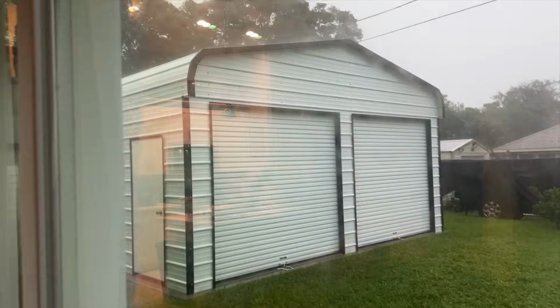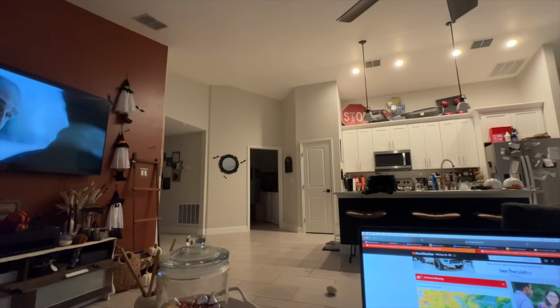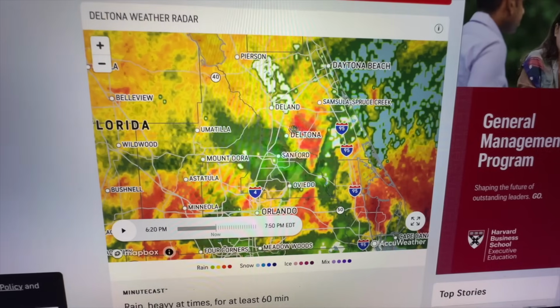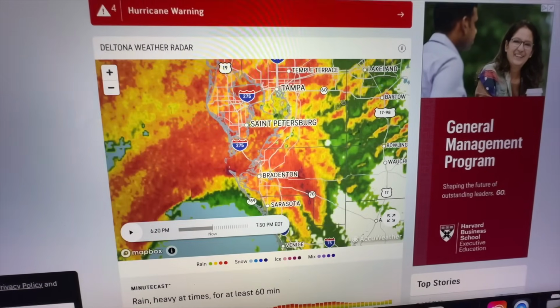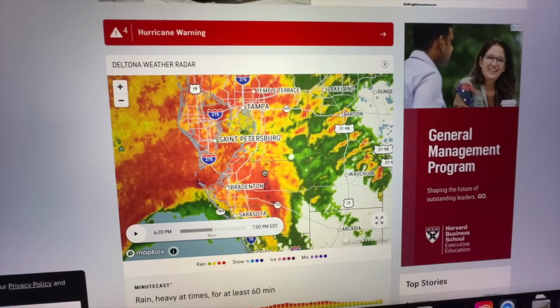I really need to get a camera for this side of the house. That way it can shoot to the front of the garage. But man, it is so loud in there. The lights just started flickering. Here's where we are. We're right here in the eye wall. It's right in Bradenton right now, right by Cletus. Well, that was short-lived.